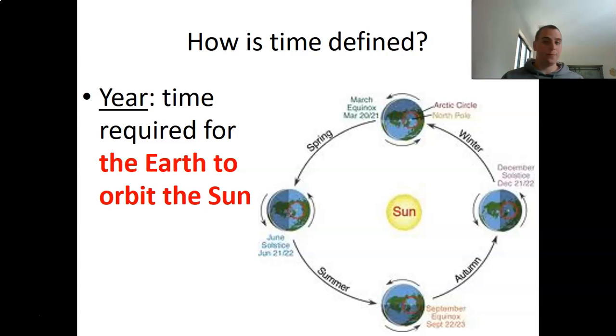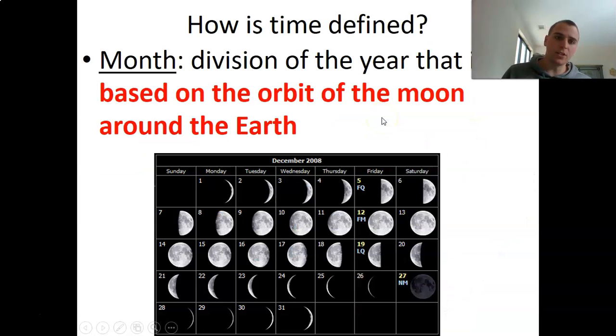Okay, so getting into things that are still going to be a little bit more heady. How is time defined? Why do we call a year a year? Why is that our definition of time? Well, a year is the time required for Earth to orbit the sun. Not a crazy idea. I think most people know this already. It's not going to be very surprising. But that is how we define a year: how long it takes the Earth to orbit the sun.